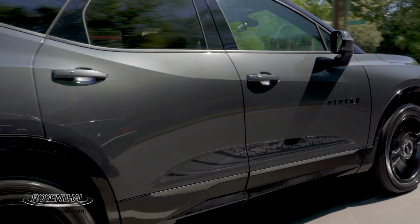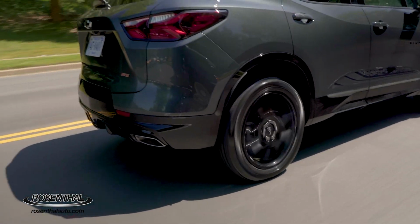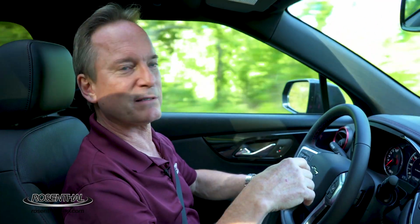You can get up to 21-inch rims, and I think they look cool because you have that space in the wheel well, but your ride quality is going to suffer. But if you're just riding around town, things like that, and you want to look good, try the 21s.